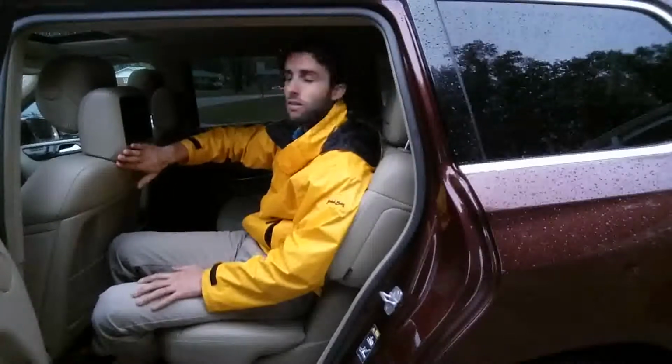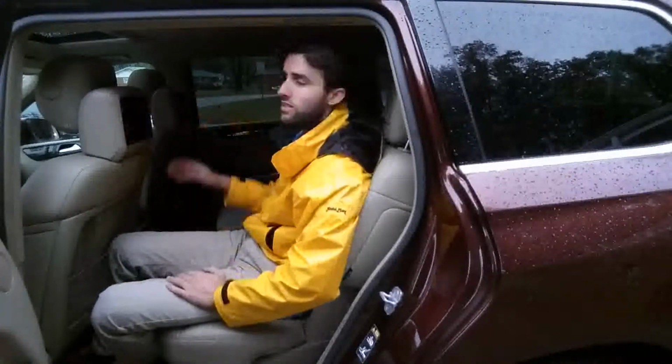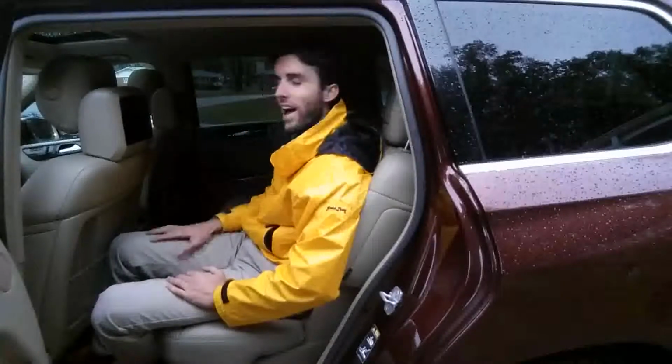This does have the rear DVD entertainment system with screens in the back of each headrest, which is nice because it doesn't restrict you from getting the optional panoramic sunroof at all. I didn't bother to use it. I actually couldn't figure out how to turn it on. I tried in the front screen and it just kept saying DVD not available. From what I read about it, it is not the simplest thing to use.